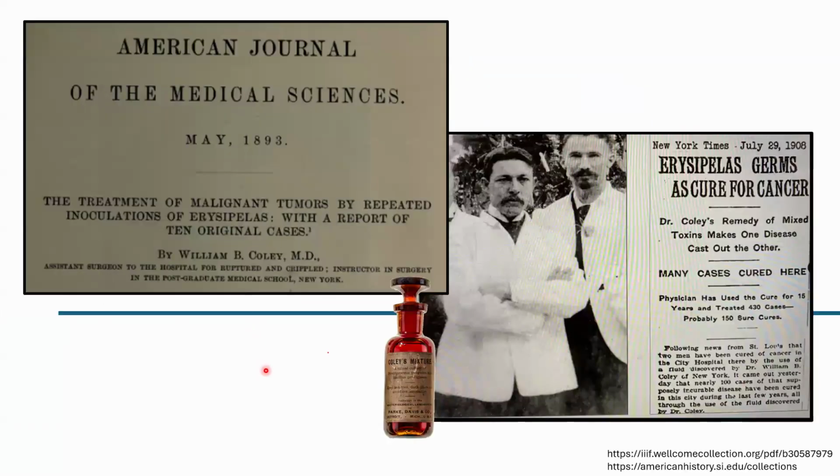He wrote a number of cases. So he described, in his career, over about 1,000 different cases where he'd seen responses in tumors. And this was one of the seminal articles where he'd described the malignant tumor inoculations. He wasn't a particularly good record keeper, and he wasn't very good at maintaining the consistency of his mixture. And so over time, colleagues rejected his philosophies and his hypotheses.